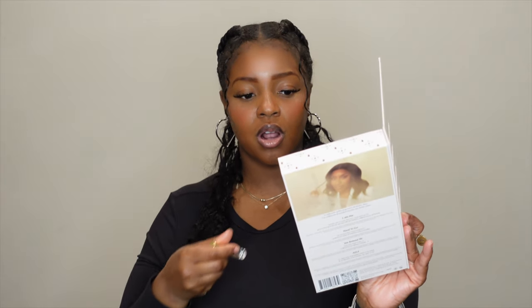So, Hard to Get. Next one is You Remind Me. This is supposed to have apricot, white florals. Let's see what's going on. I can't smell it through the thing, so let me see. Ooh, that apricot, I love it. This is definitely giving your skin but better, fresh out the shower, clean vibes. I love this.